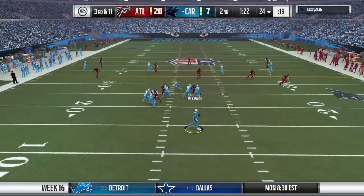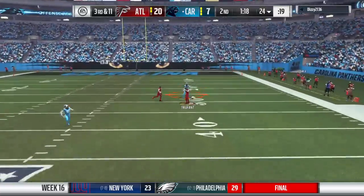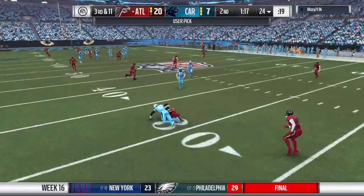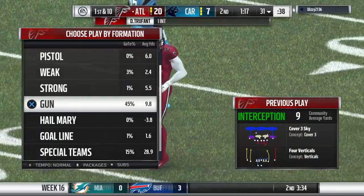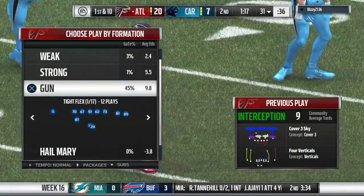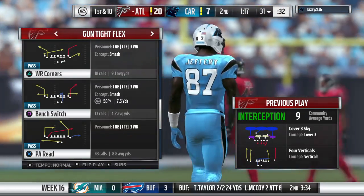Throwing on third down, Newton. Eluding the pressure right. On the run. Looking for Jeffrey, and it's intercepted. It's Desmond Trufant. And his guys are going to take over at the 31-yard line. Atlanta now coming out on the field.